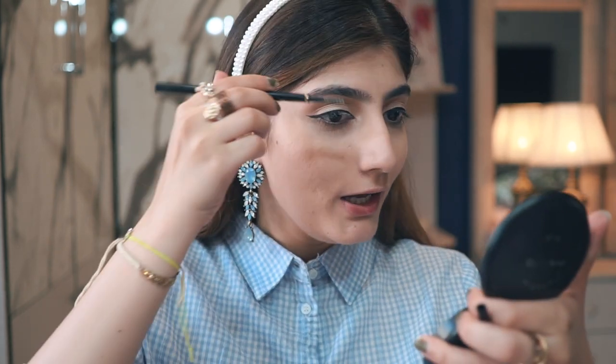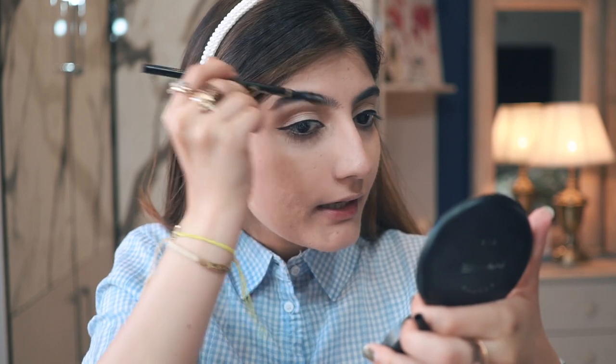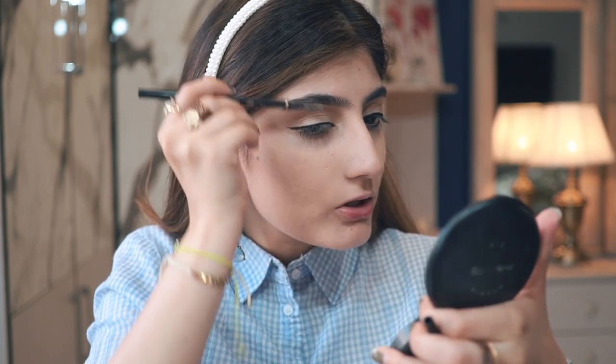I did get a little help from Naman and he did help me cut my eyebrow hair क्योंकि ये मुझसे नहीं होता. So I'm just gonna comb them क्योंकि अभी काफी लंबे हैं. So I think I don't need to do anything else to them. Just gonna comb them a little up.